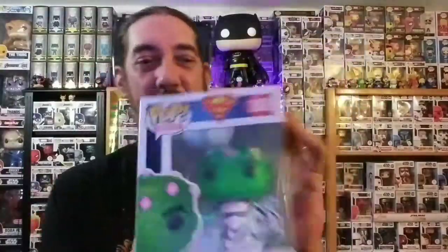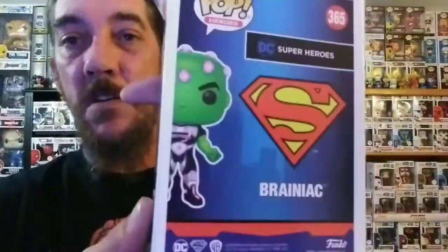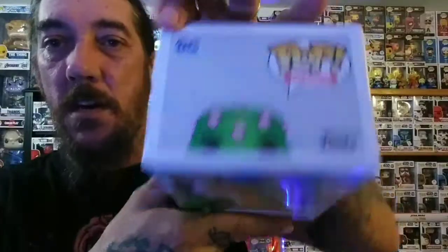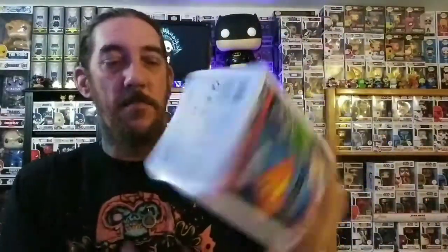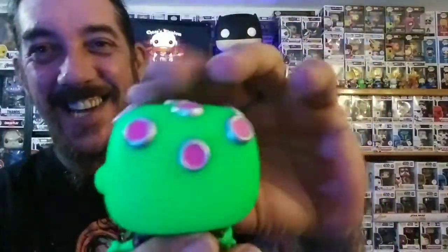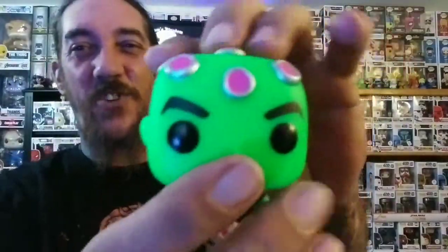Alright, let's get into these. I don't know who to get into first. These are both awesome pops. I'm gonna go for the Brainiac because, I don't know, it's just something about that green. There's your box. Pretty cool. Number 365. Side window, little peek at the top, peeking at you. Let's get him out. I gotta take a full look at this guy. Oh, man. Big Apple, you have outdone yourself. Look at this. Check him out. All the little raised Brainiac cells on his head.